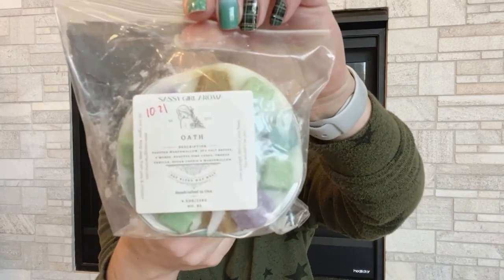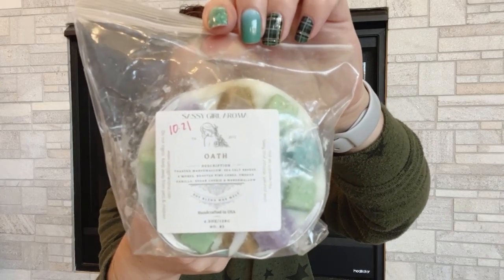And then we have Oath, which is toasted marshmallows, sea salt, breeze, s'mores, roasted pine cones, smoked vanilla, sugar, cookie, and marshmallow. I think Oath is beach nights with pine cones, I believe. I could be wrong. I'm not sure now. Don't trust me on that one. Okay, so those are all of my Sassy Girl Aromas. Next we'll do Rose Girls.